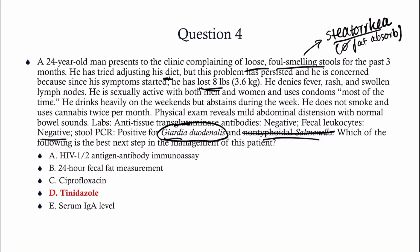He certainly fits the profile of the kind of patient that would get it: not using condoms all the time, sexually active with men. But this has been going on way too long. If you get diarrhea during acute HIV infection, it's going to be gone within a week. This has been going on for 3 months. 24-hour fecal fat, well, we know it's going to be positive. It's not going to change our management.